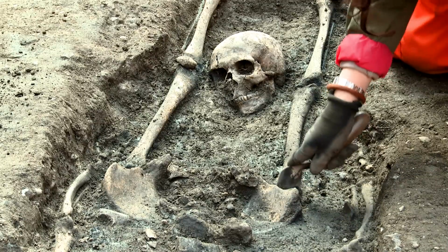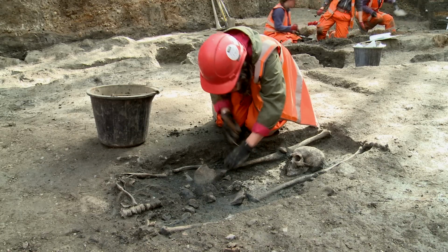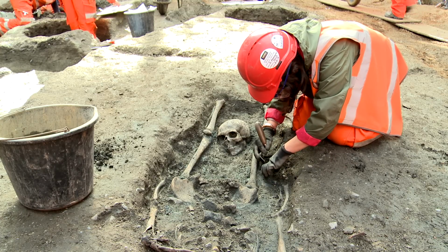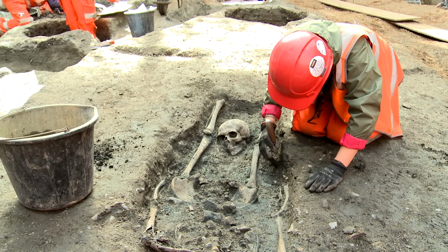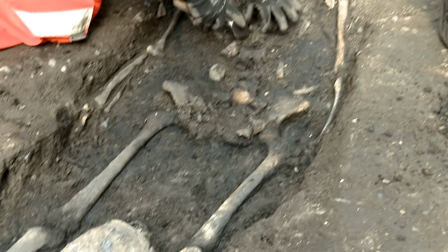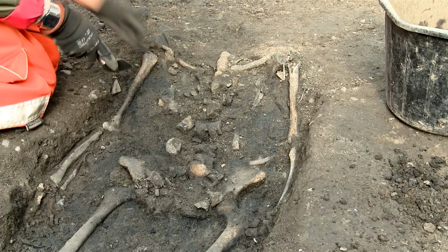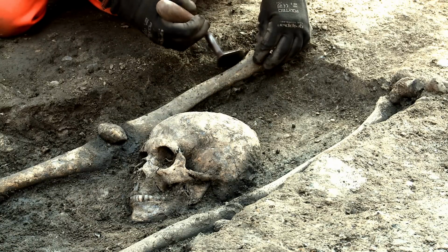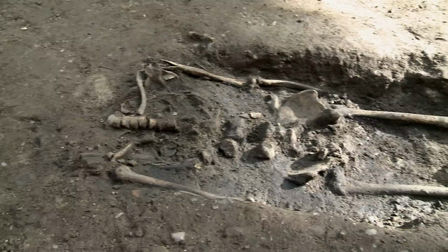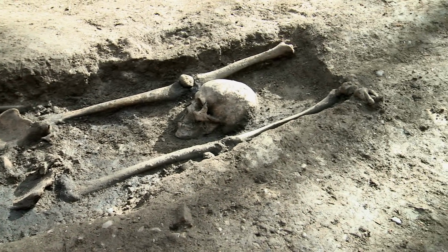The first one obviously is an execution and beheading, but researchers in other parts of Britain have identified it doesn't always seem to be associated with punishment and a violent end. Sometimes the skull is detached after death, and for those reasons could be to do with the religion of the time, the belief in the afterlife, perhaps making sure an individual doesn't come back to engage with the living by disconnecting the head from the body. The work we do in analysis is going to be crucial to understanding exactly what's happening here.